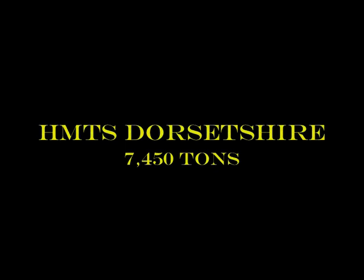Some wonderful old black and white film taken before the war, the troop ship Dorsetshire as she enters Suez. She was launched in the 1920s and served until 1954. She was 7,450 tons.